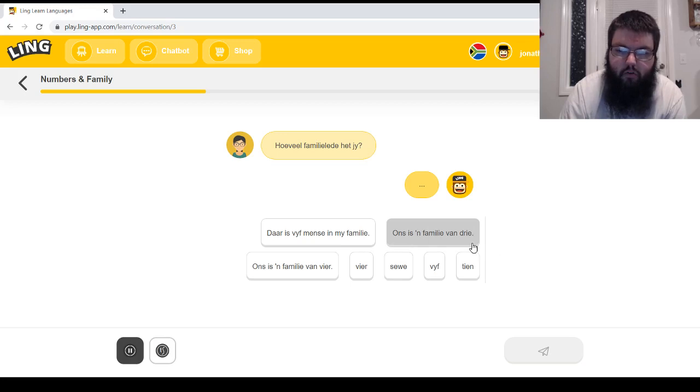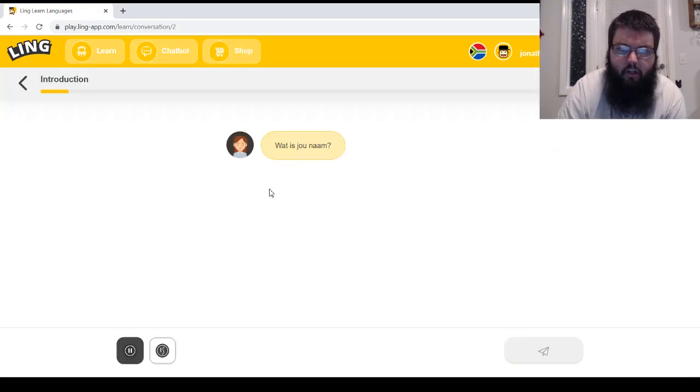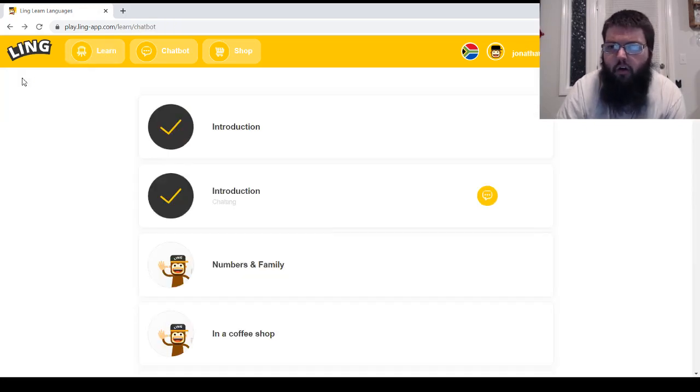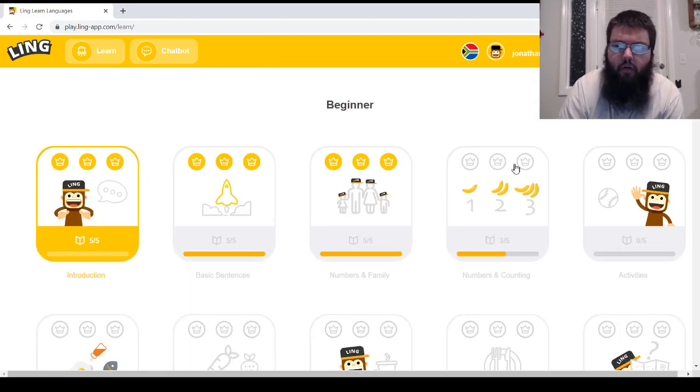Oh, is my computer? Oh, maybe not. Do I have to hit enter? I think my computer's acting up. It won't let me pick anything. I'm not sure what's happening there. Hoeveel familielede het jy? There we go. My computer is acting up, and I'm not sure why. I haven't restarted it in like 20 days. Wat is jou naam? What is your name? My name is Tom. Yeah, it's not answering. I'm not sure what's going on. That usually doesn't happen. I'm sad that it showed you that whilst I was trying to show you the app, but my computer's being a little bit weird.